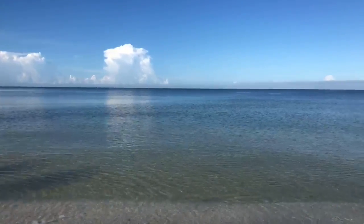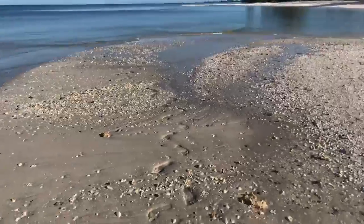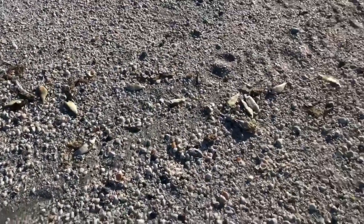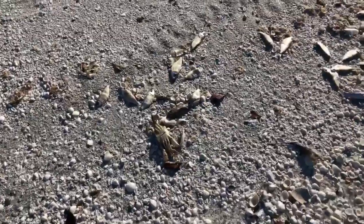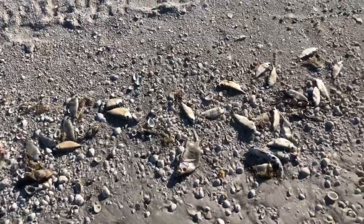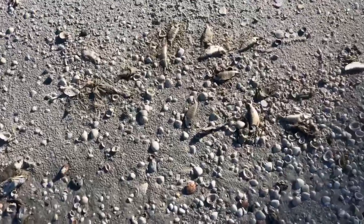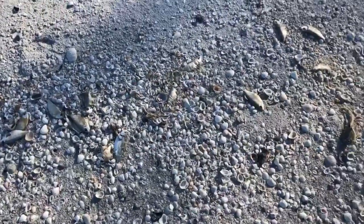Now we look out there, see that? Beautiful blue sky and what appears to be beautiful water, and then I turn around and right behind me, a dead horseshoe crab. Dead fish lined up along the beach. Mother Nature can be pretty deceiving. It's horrible.